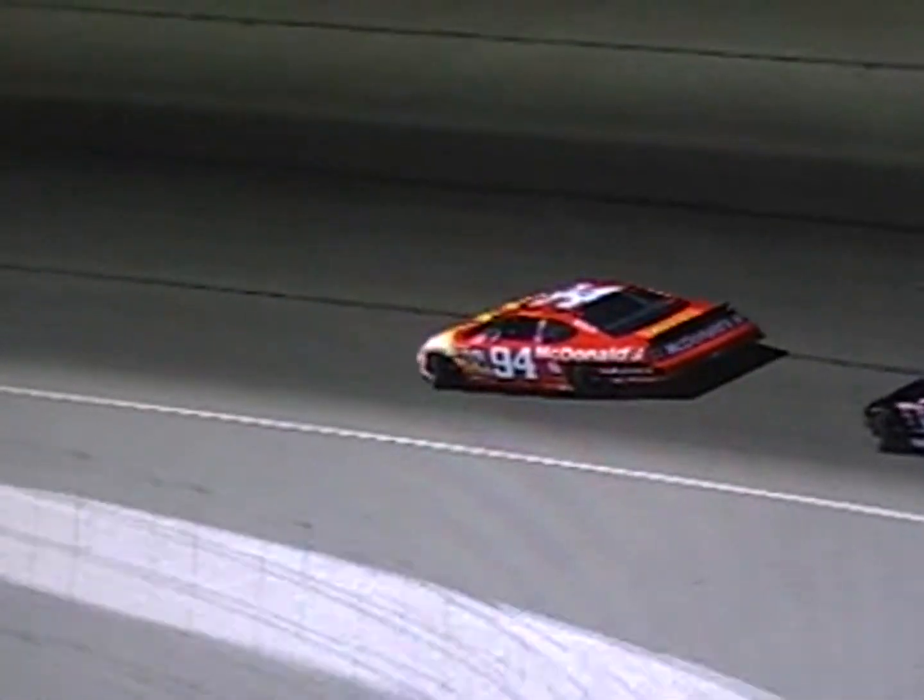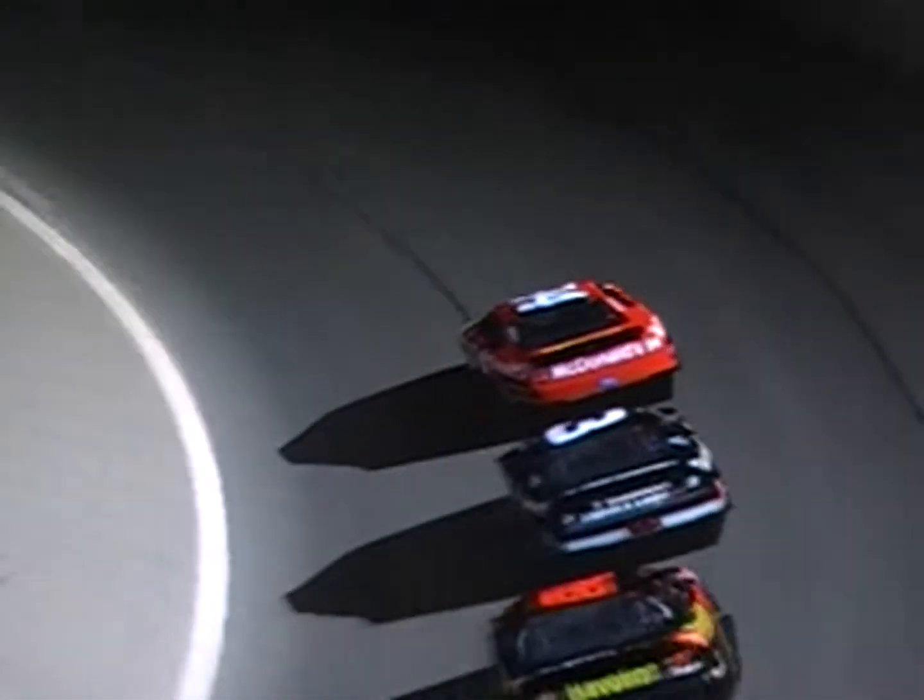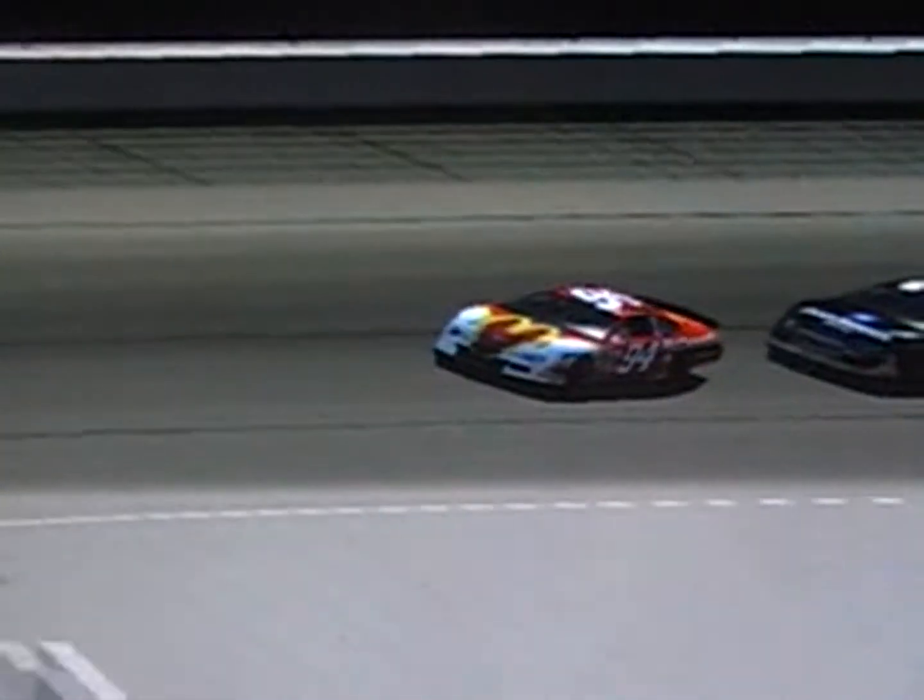Through the 3rd and 4th turns they come. Off of corner number 4, the white flag waves. Who will it be in the GM Goodwrench Service 400? Will it be Shelton or will it be Batson? 1 mile to decide it all here at Rockingham.